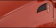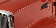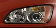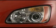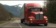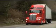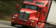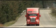Surface transitions are precisely calibrated to optimize airflow, from the hood to the restyled fenders, from the fenders to the flush-mounted headlights that produce best-in-class forward lighting. Dramatic new styling. Enhanced aerodynamic performance. The new T660. The ideal truck for the owner-operator, the fleet, for everyone.